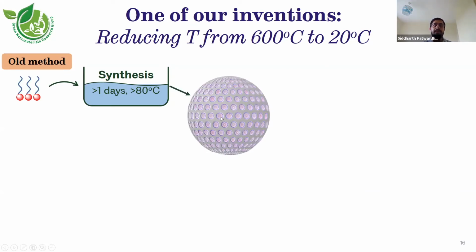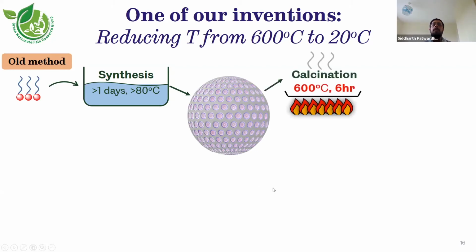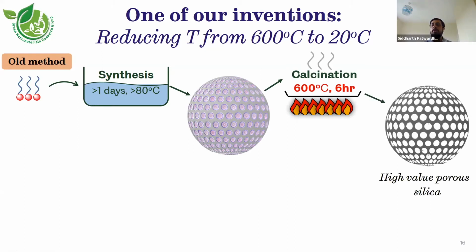So all these pink things that I've shown here are these starting molecules that get trapped inside. So these materials are not pure. And in order to purify them, we have to burn them, which is what calcination is. And that requires 600 degrees Celsius for 6 hours. That's a tremendous amount of energy input that we require, which results in pure high value porous silica in this particular case. But if you look at the amount of energy and resources used, it's extremely high.